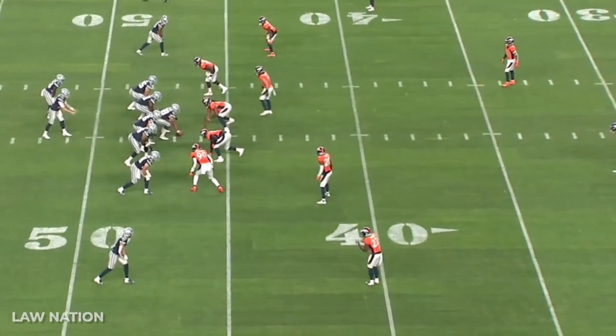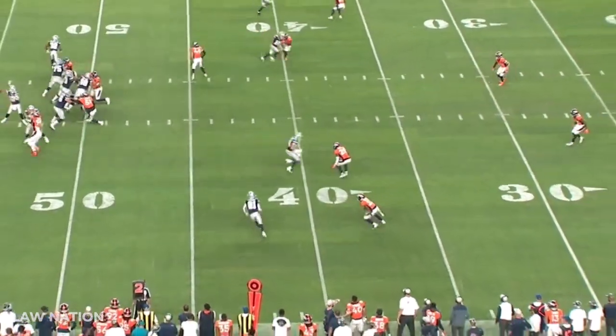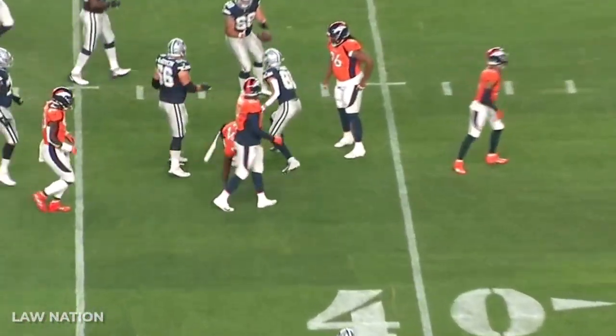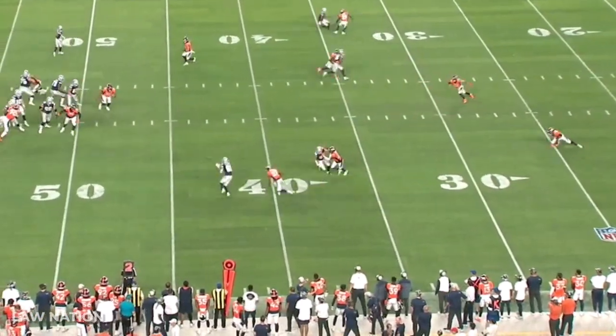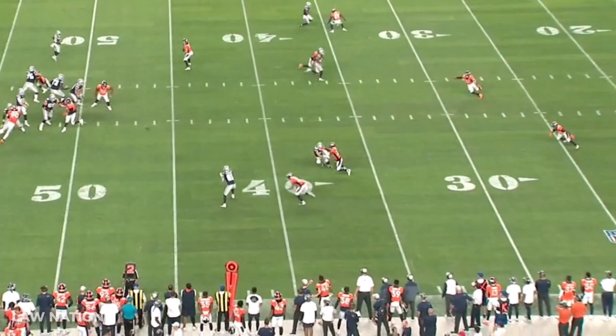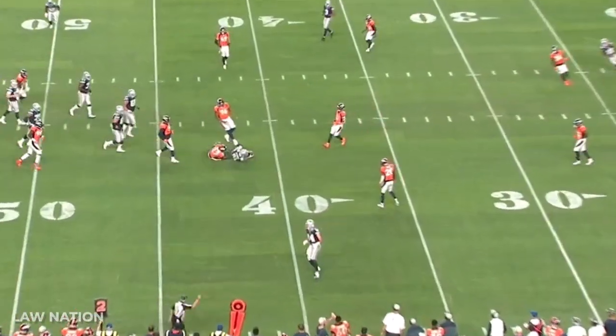Let's look into the film. In this video, we're looking at, of course, Cooper Rush to Simi Fehoko. And Simi did a great job of climbing right inside, turning back to the ball, greets the ball with his hands. I love it. Not allowing the ball to hit his body.